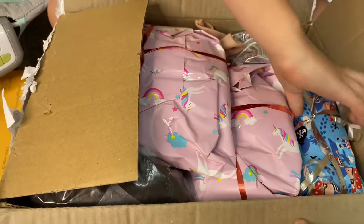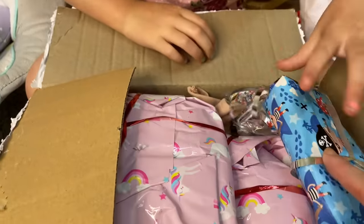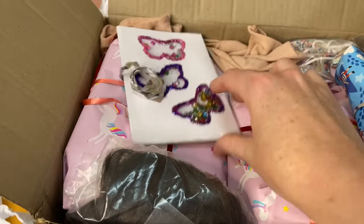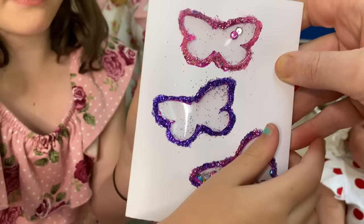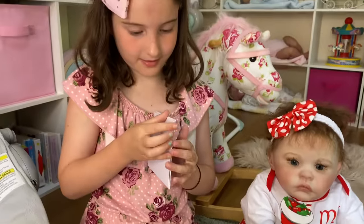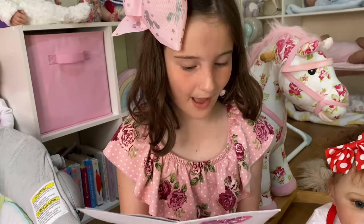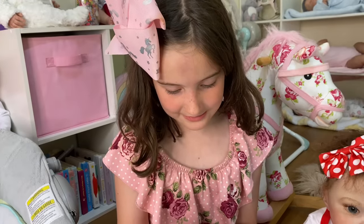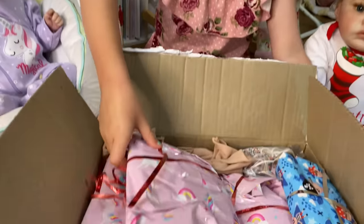Ooh, look at all these goodies. These must be for my brothers. Let's see if they say anything. My goodness. Oh, there's a card. Let's see who it's from. Look, that is pretty. Butterfly. It looks handmade, doesn't it? You've got all sparkles in there. Open it up. "Hope you love your gift. Please write back. From Frizzed, Reborn Baby, and Antoinette." Oh, thank you. Okay, let's see.